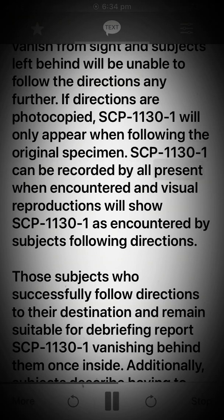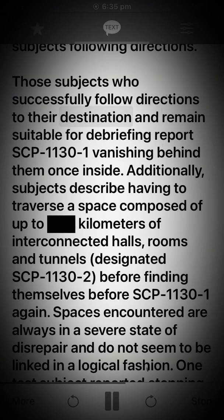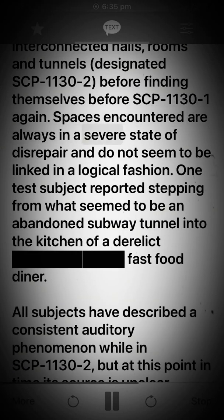SCP-1130-1 can be recorded by all present when encountered and visual reproductions will show SCP-1130-1 as encountered by subjects following directions. Those subjects who successfully follow directions to their destination and remain suitable for debriefing report SCP-1130-1 vanishing behind them once inside. Additionally, subjects describe having to traverse a space composed of up to kilometers of interconnected halls, rooms and tunnels, designated SCP-1130-2 before finding themselves before SCP-1130-1 again. Spaces encountered are always in a severe state of disrepair and do not seem to be linked in a logical fashion.